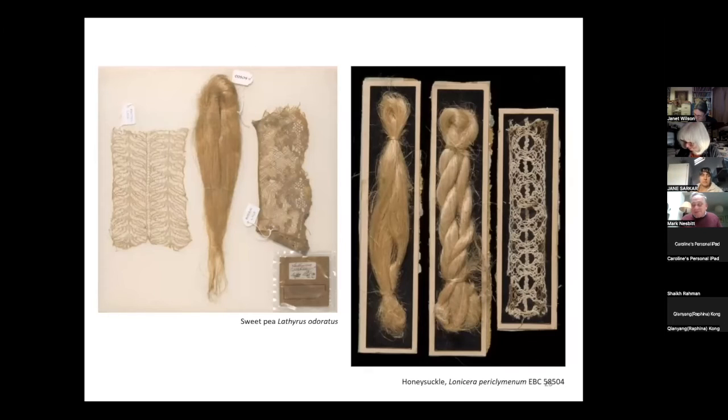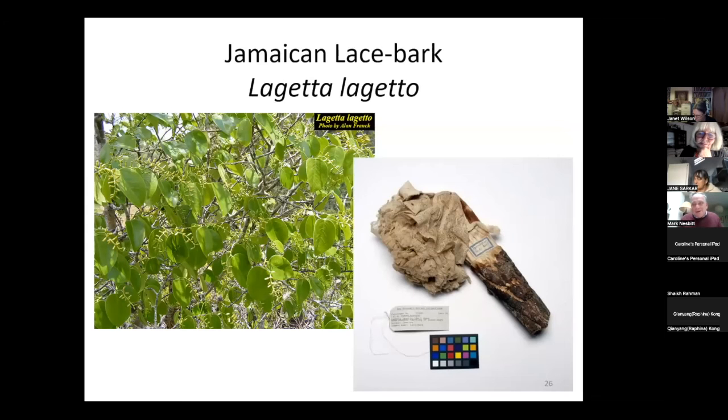Really magical and beautiful collection. But that tradition of making lace from garden plants did not catch on, it did not survive. Moving on then to another plant product, another bast fiber, in fact. We're going to look at Jamaican lace bark, Lagetta.